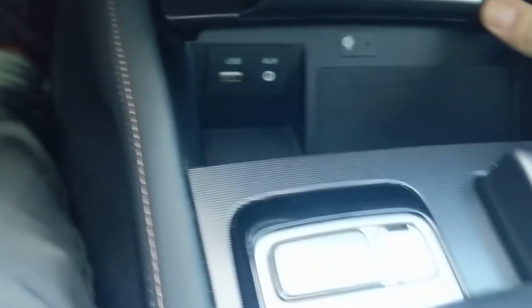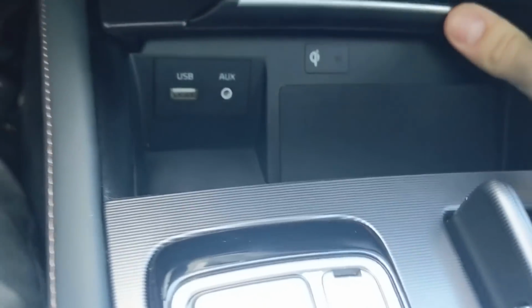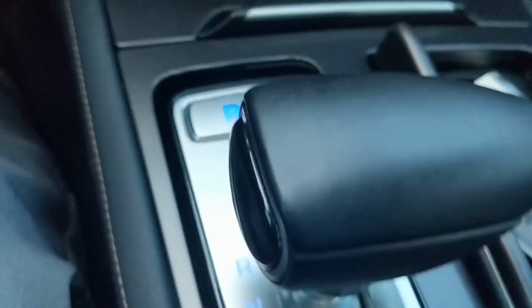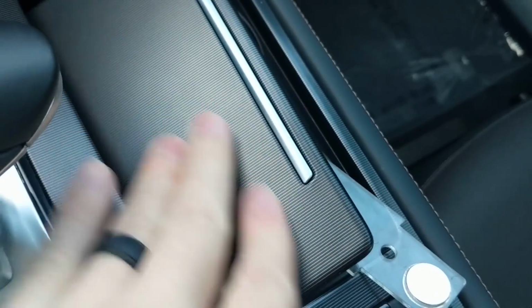In here is going to be a USB aux and a wireless charger. Very nice feature there. This material is kind of ribbed plastic. It doesn't look premium, but it doesn't look bad. It's just a simple design, and I do like it overall.